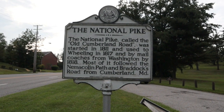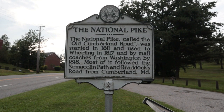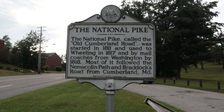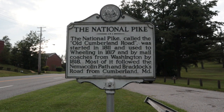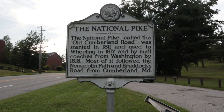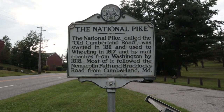There's also this marker here. It says the National Pike. The National Pike, called the Old Cumberland Road, was started in 1811 and used to Wheeling in 1817, by mail coaches from Washington by 1818. Most of it followed the Cumberland Path and Braddock's Road from Cumberland, Maryland.